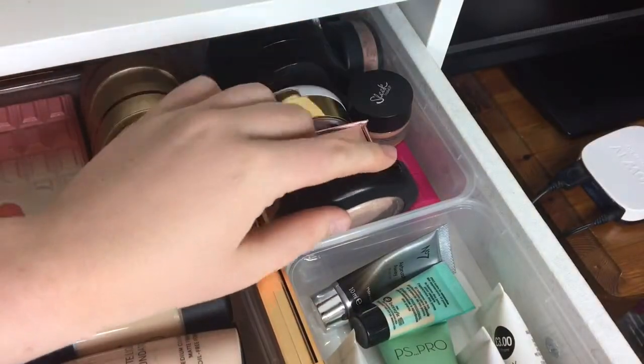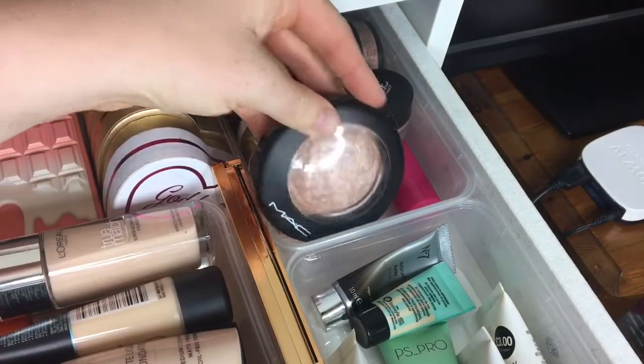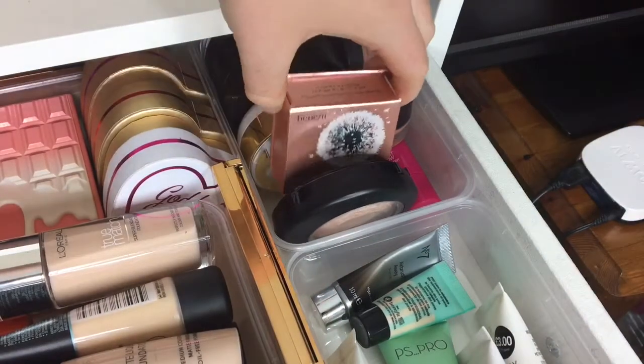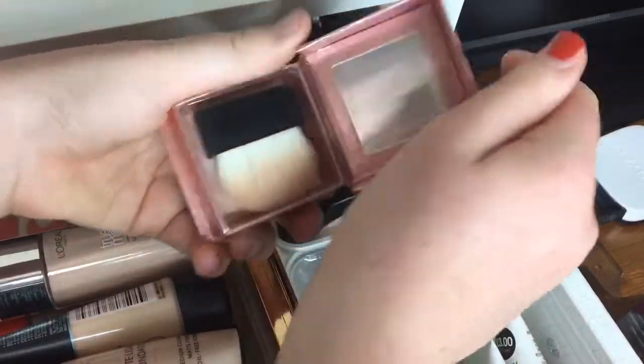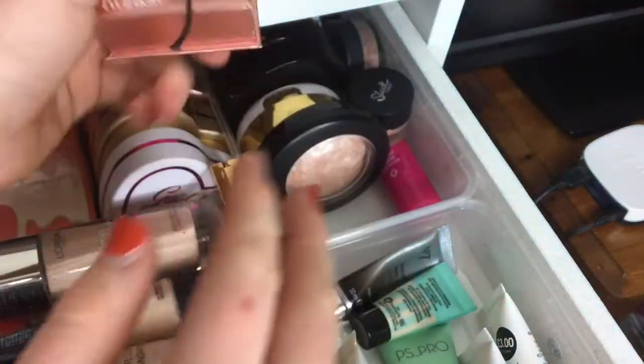In here I've got highlighters. Highlighters are one of my favourite makeup products. So I've got the MAC Mineralized Skin Finish and Soft and Gentle, the Dandelion Twinkle highlighter from Benefit. This is really cute packaging. It's got its own little brush, and then this product, I haven't used it in a while, but I do really love it.